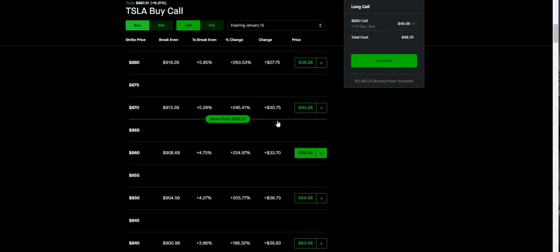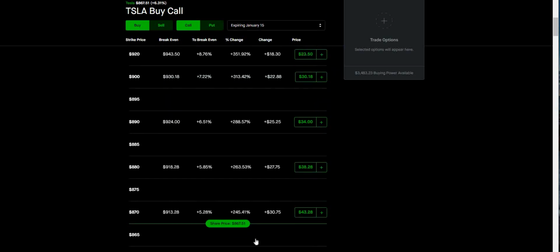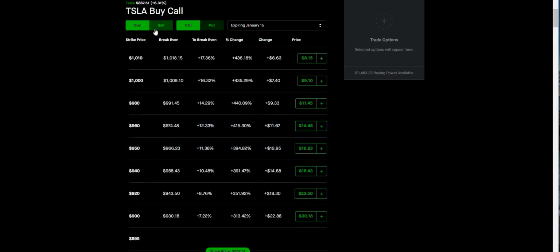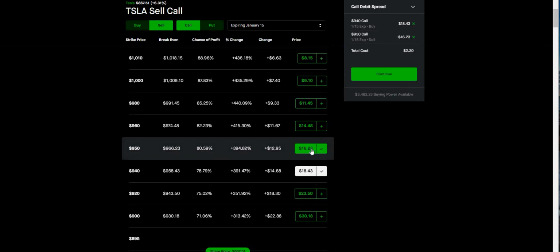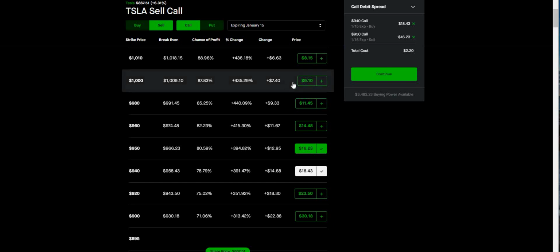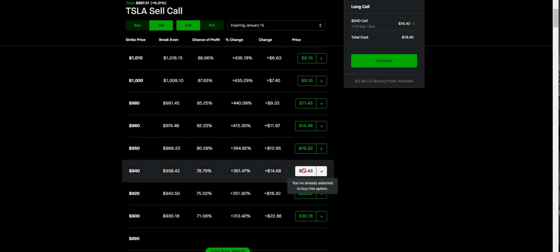So let's just show one more. So let's go out of the money. Let's say you think by the 15th, which is next Friday, that Tesla's gonna shoot up and it's gonna rally up to $950. Right? Say you think it's gonna be over $950, so you buy the $940, sell the $950. $1,000 difference, right? $10 times 10, 1,000. This trade right here will cost you $220. So you're talking $780 profit if it's over $950.